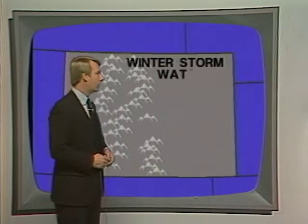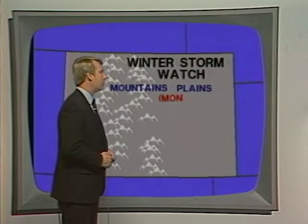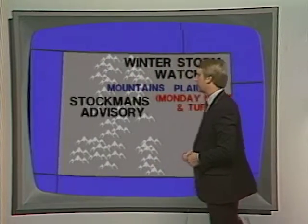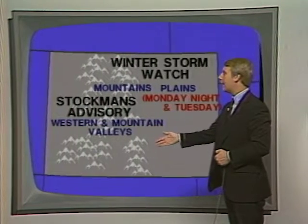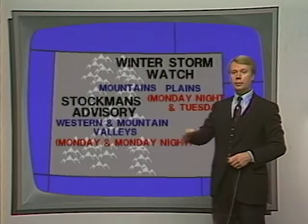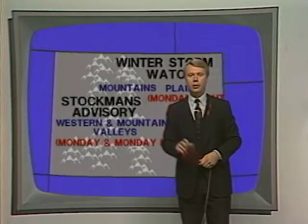But here's a look at the warnings again. This is important. Actually, a winter storm watch. This one on for the mountains and the plains for Monday night and Tuesday. Also, a high winds advisory is on for the western and mountain valleys. This one is on for Monday and Monday night. That's all we have for watches and warnings at this time, but as this storm gets a little closer, starts to dump on us with some heavy snow a little closer to home, we could upgrade those a little bit.